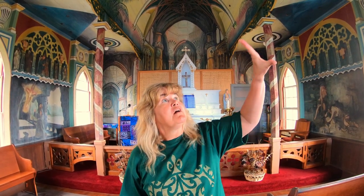Church. This building was erected back in 1899. It is a Catholic church, and the priest painted the pictures to help tell the stories, because at the time a lot of the people could not read.